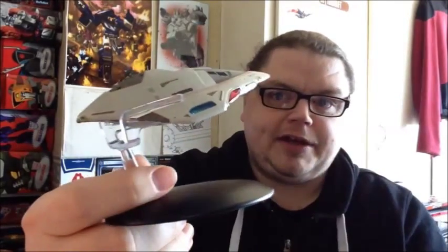Oh shit! Nearly dropped it. And then you get Delta Flyer. And it sits on the stand, thusly, looking fucking badass. I'm going to put this next to my runabout. I like it a lot. I think it's great. I think it's a fantastic looking shuttle. Well done, Eagle Moth. Well done.